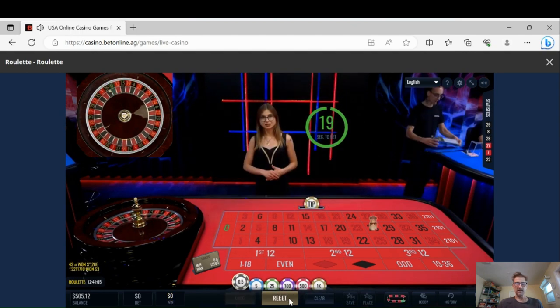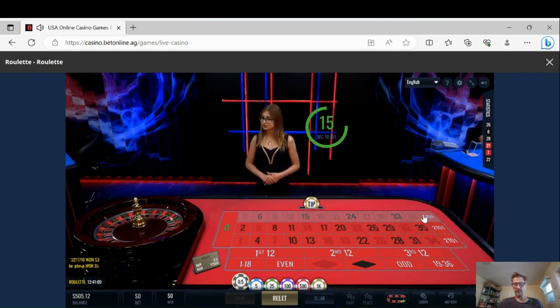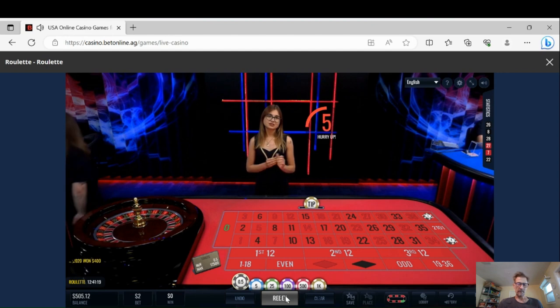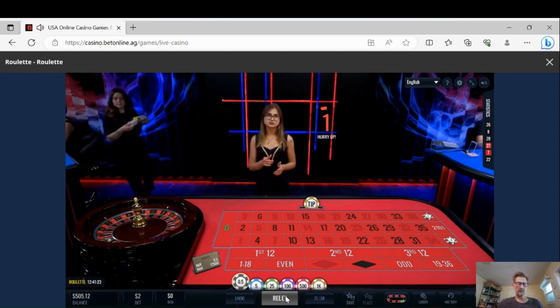And look at that, that's a 26. Now 26 and 8 are both in the second column. 8 was the previous winning number. 26 was this winning number. So I'm going to bet on columns 1 and 3 because column 2 has just hit twice in a row.